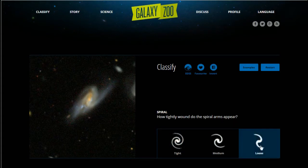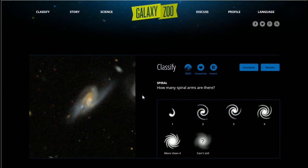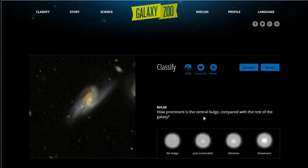How tightly would the spiral arm appear? Loose. It's loose. Isn't it? Or is it medium? I say it's medium. Medium. How many spiral arms are there? One, two? Maybe three, because one of them's like blowing up the shot? I see one. You only see one? Yeah. Shall we meet halfway and go with two? Sure. How prominent is the central bulge compared with the rest of the galaxy?